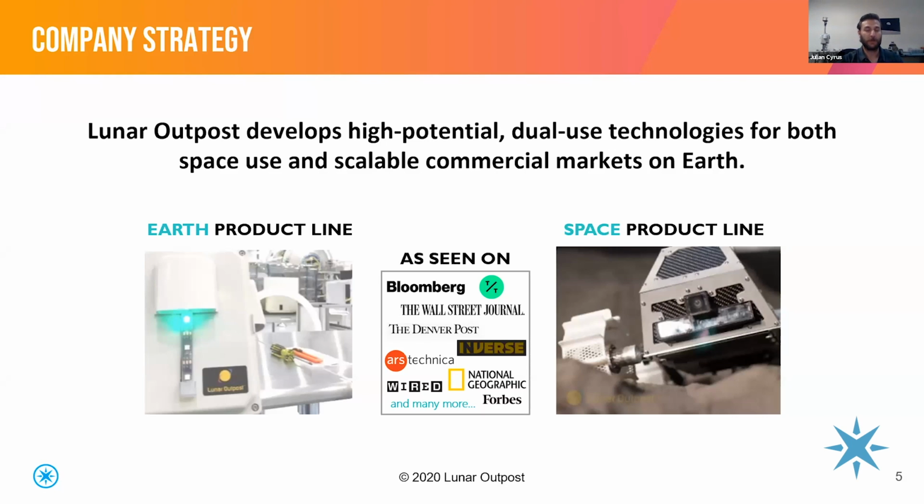We do that for a couple of reasons. One of them is that we want to have a positive impact here on Earth, as well as near-term growth for the company. A lot of space companies out there in the past have started with large ambitions, and then they failed because they did not have a concrete source of revenue and a good business plan. So while we pursue these longer-term and expensive space aspirations, we also have products here on Earth that we're selling and that we're leveraging our expertise for.